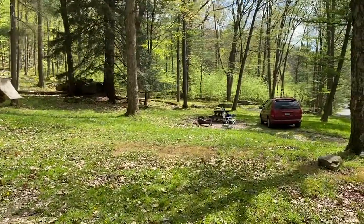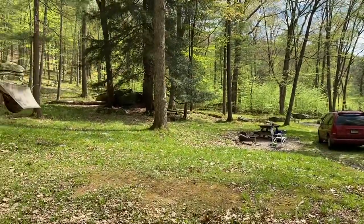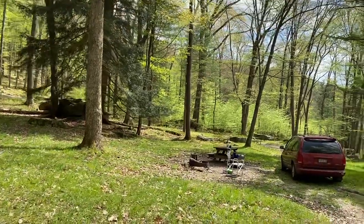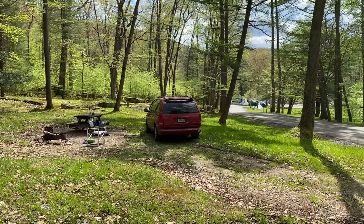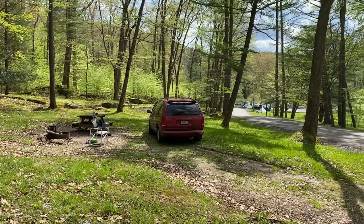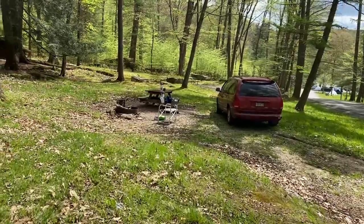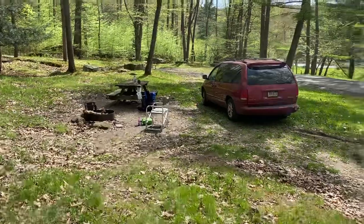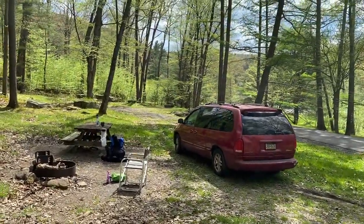All right, here's my campsite, which is 47. Really, you could consider this a pull-through site for an RV because you can come right around where the van's parked and go right straight through over there to get out.